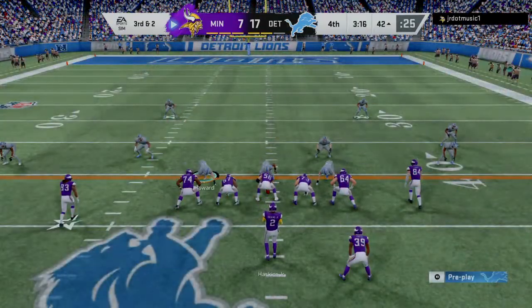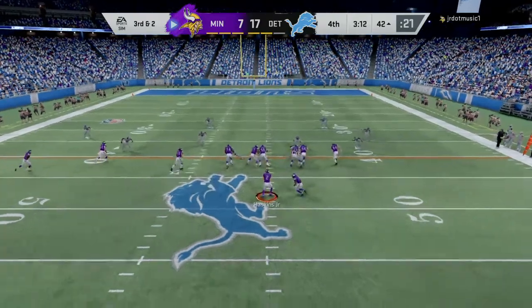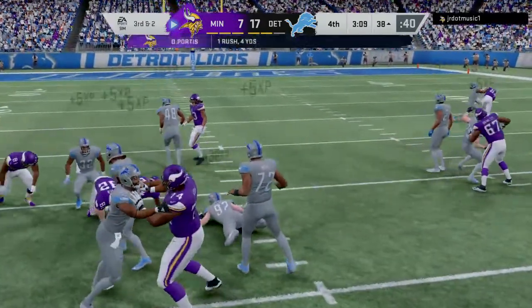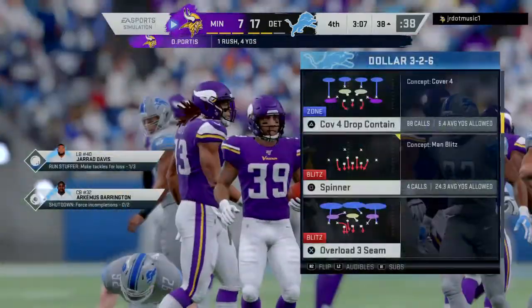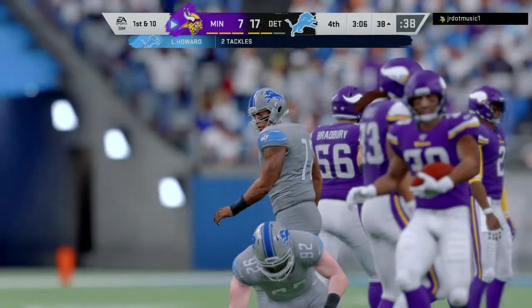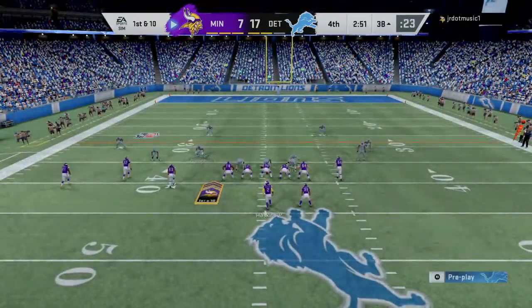The Vikings on third down, 3 for 7 so far in this game. Here it's 3rd and 2. They'll run on third down with Portis. And he's going to have the first down at about the 38. Just 4 yards on the pickup, but that's good enough to extend the drive. So here's a 1st and 10 at the 38.